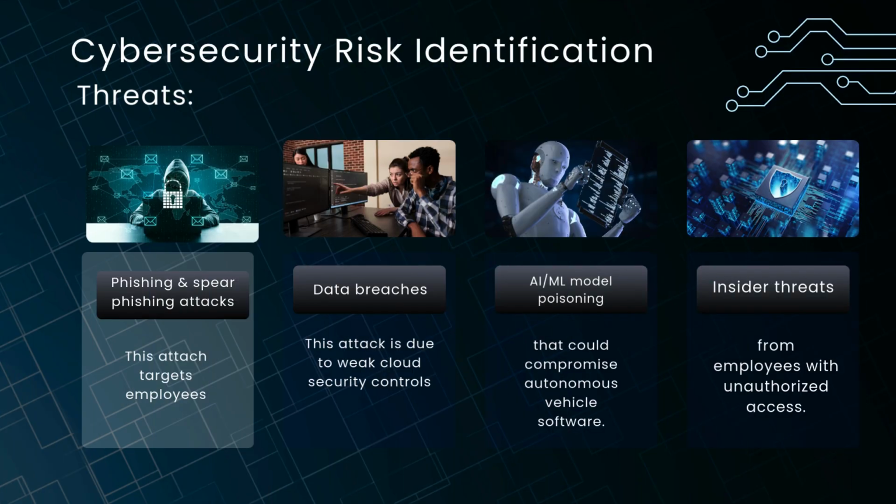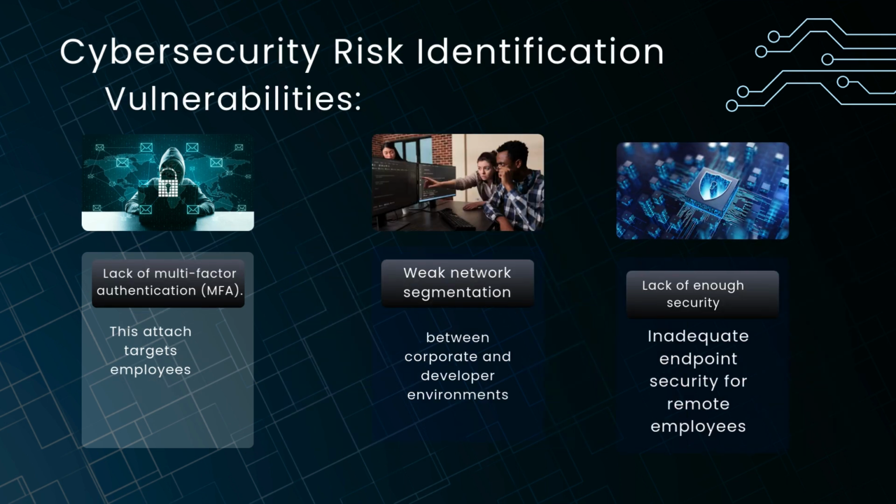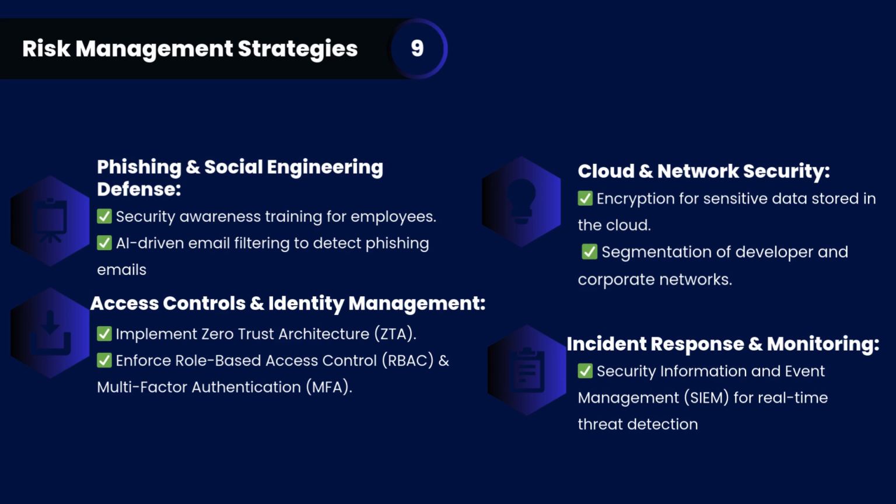Nook Inc. faces various cybersecurity threats and vulnerabilities. The most pressing threats include phishing attacks, cloud security breaches, insider threats, and AI/ML model poisoning. Key vulnerabilities include weak access controls, poor network segmentation, and remote work risks. Identifying these threats and vulnerabilities early allows the organization to implement strong security measures to mitigate potential attacks.